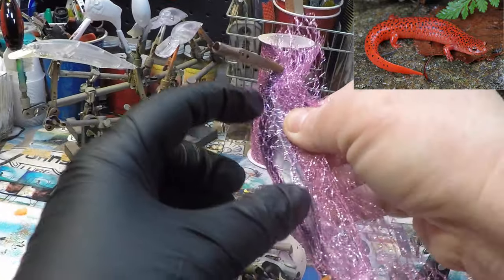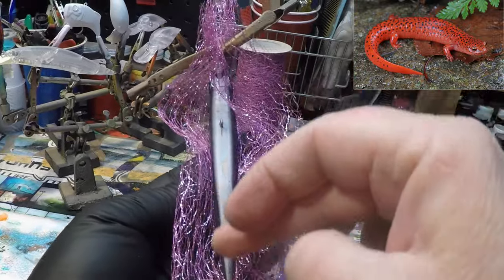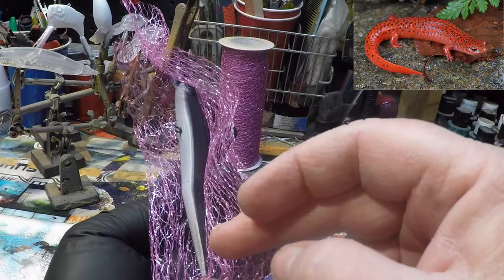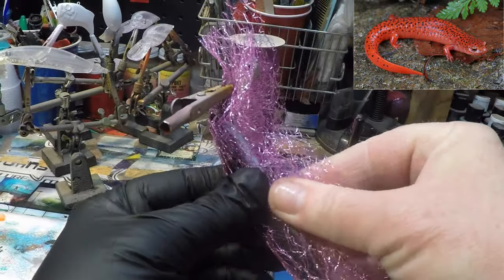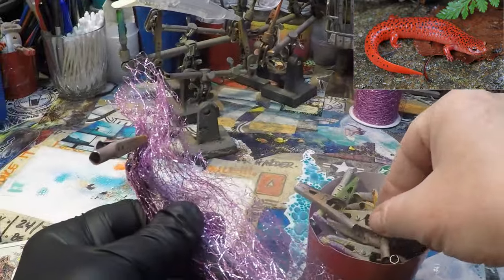Now, I started with black here, just so you know, the belly is white. So I did a white primer first, and then I just sprayed black opaque along the sides and the top. And that's all I've done. You guys know how to do that. I have complete faith that you do.